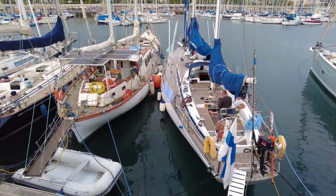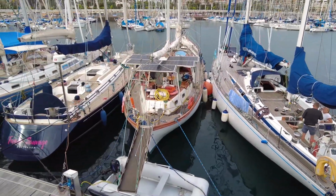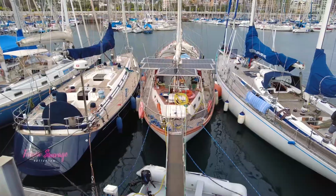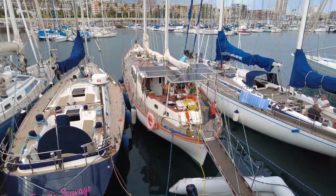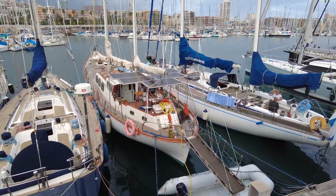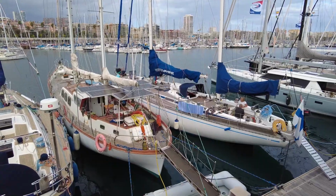A couple of older boats. This looks like a very old Swan. Oh, this is even older, I don't know what this is, but see these old boats, they might be much better than the new ones, because in those days they used much more material. The boats were very solid at that time. So as long as it's maintained, yeah, it's a very good choice.